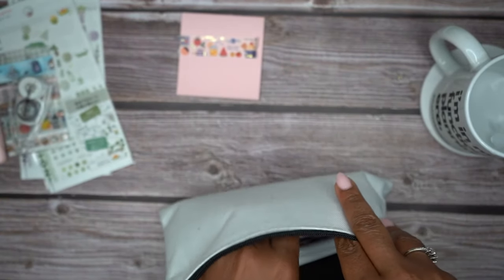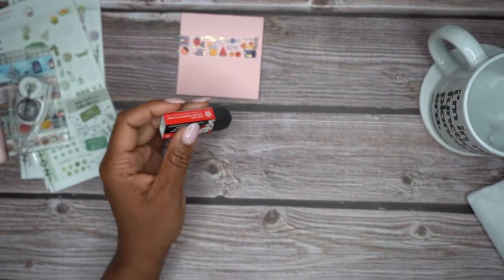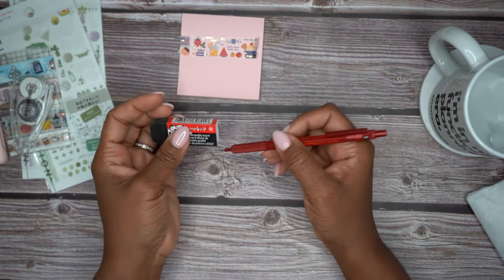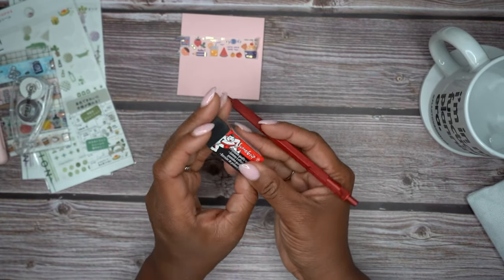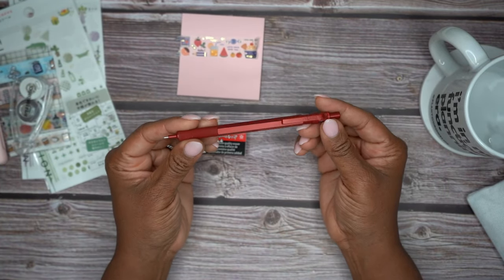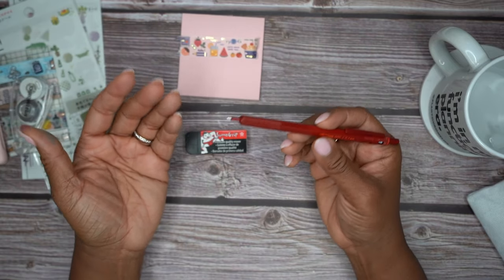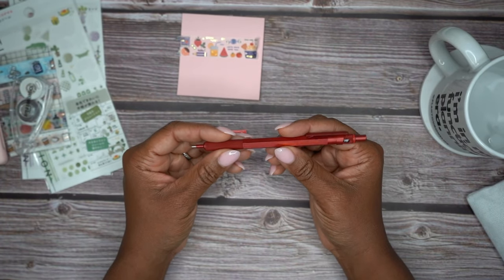Next up, I highly suggest bringing a pencil if you are the type of person that likes to sketch. Now, I've recently got into sketching. I've been doodling and learning how to draw different things. So I like to bring a pencil with me. So bring any type of pencil that you want, but I would say you might want to bring a mechanical pencil versus a regular lead pencil, those yellow pencils.